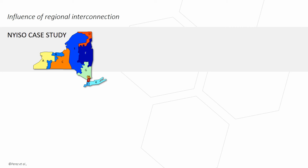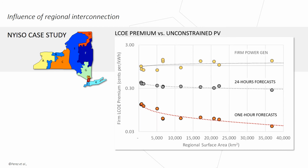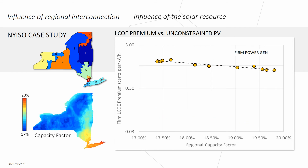It's interesting to look at the impact of regional interconnection, especially with respect to transmission. So this is for 1 hour forecast, comparing the premium to pay over unconstrained as a function of the regional area. So it's cheaper to do the job for larger area. Understandable, you average the weather, it helps remove that uncertainty, but that tends to disappear for longer time horizons and totally disappears, in fact, when you talk about firm power generation. In fact, what drives the firm power generation premium is the actual resource that you see for New York here.